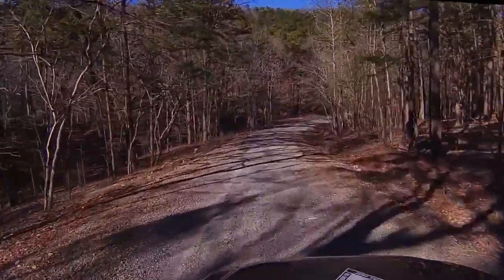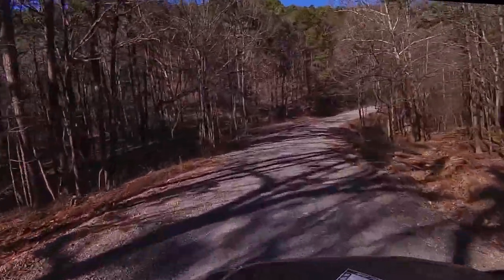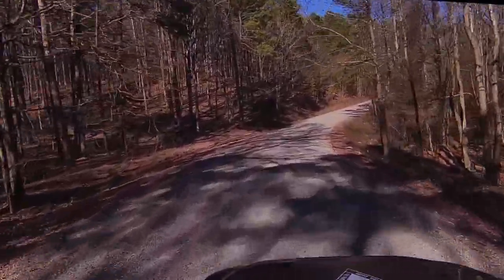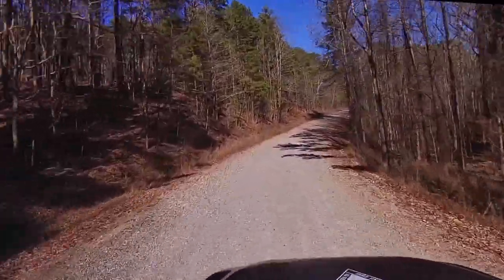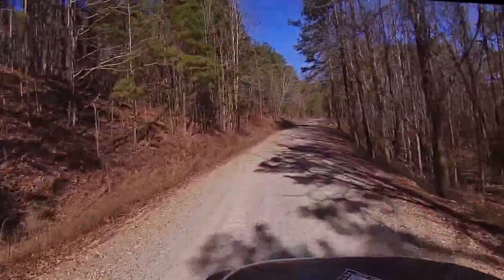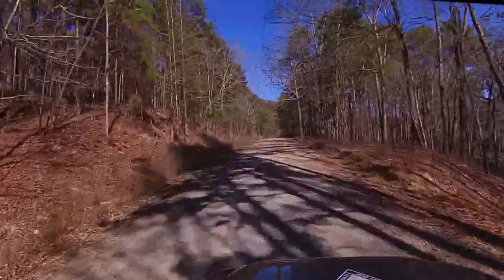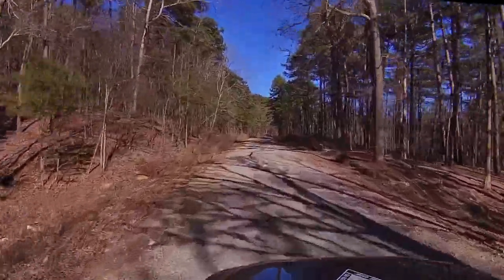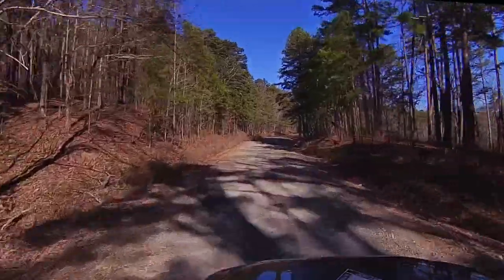But other than that, it's really an awesome area, and folks are having a lot of fun in this area, and it's always been pretty clean each and every time we've been here, so people are taking care of the area. That's greatly appreciated. Keeping things clean will keep these areas open for future generations. So thanks everybody for picking up after yourself and keeping Hickory Nut Mountain area clean.